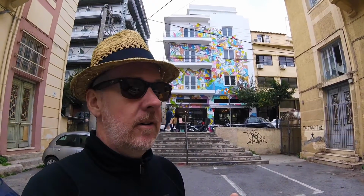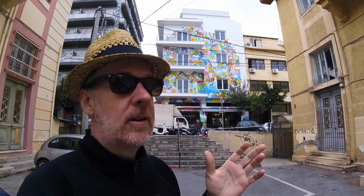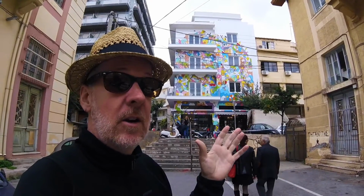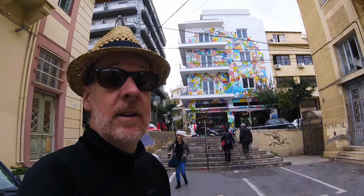Just love street art, and it's really awesome when I find a building that the entire side is painted with really cool art. This one here is really fun with all of the cartoon characters, little slogans and sayings in Greek, which I can't really read, but pretty cool.